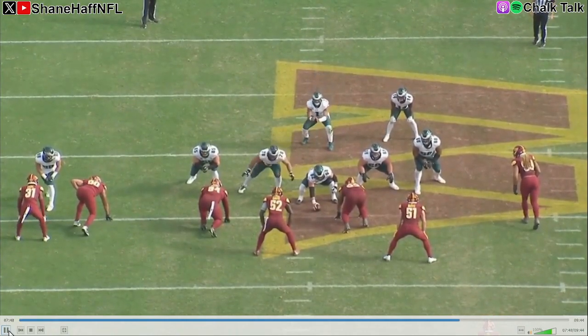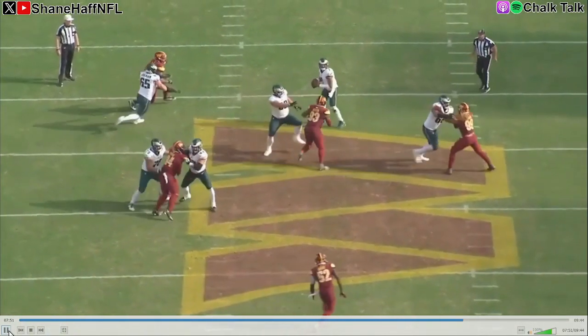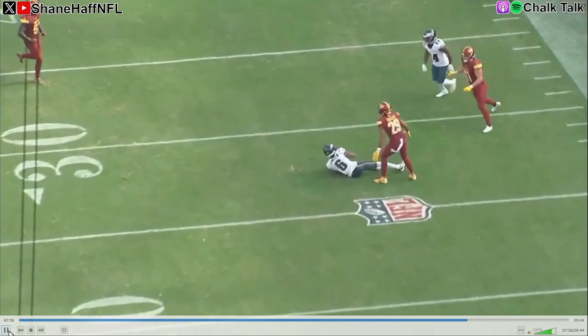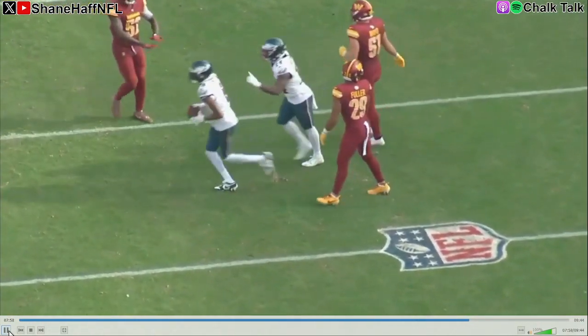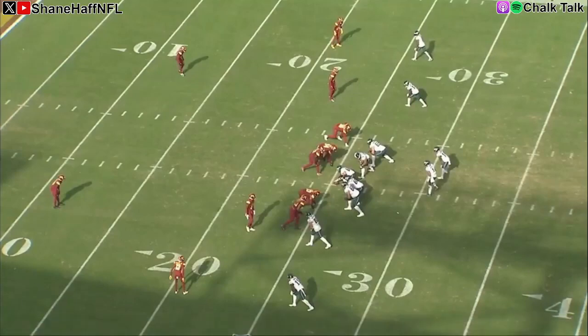Thought this was a good job by Hurts. Again, you're on the bum knee here. Staying in the pocket, boom, looking down the barrel, taking the shot, putting the ball out there, and giving your guy a chance to make a play to move the chains on 4th down. That's a huge high leverage play there for the offense.